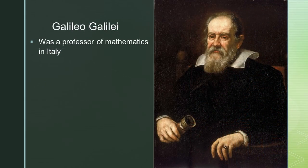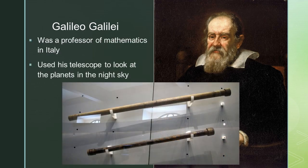Galileo Galilei was a professor of mathematics in Italy. In 1609, he heard that somebody in Holland had made a telescope, and he worked out how to make one for himself. Galileo Galilei's telescope could only see a small part of the sky at a time.